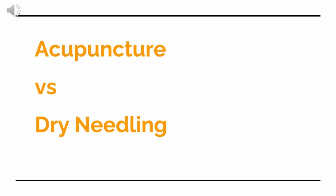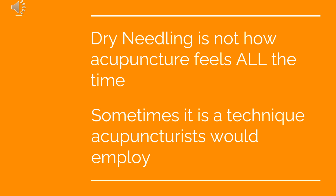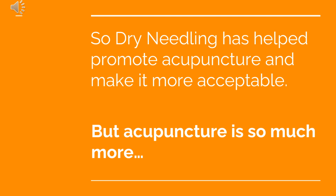Acupuncture versus dry needling. Dry needling is not how acupuncture feels all of the time. Sometimes it is an acupuncture technique that an acupuncturist would employ. I am personally very grateful for dry needling because it has helped promote acupuncture and make it more acceptable. But acupuncture is so much more.